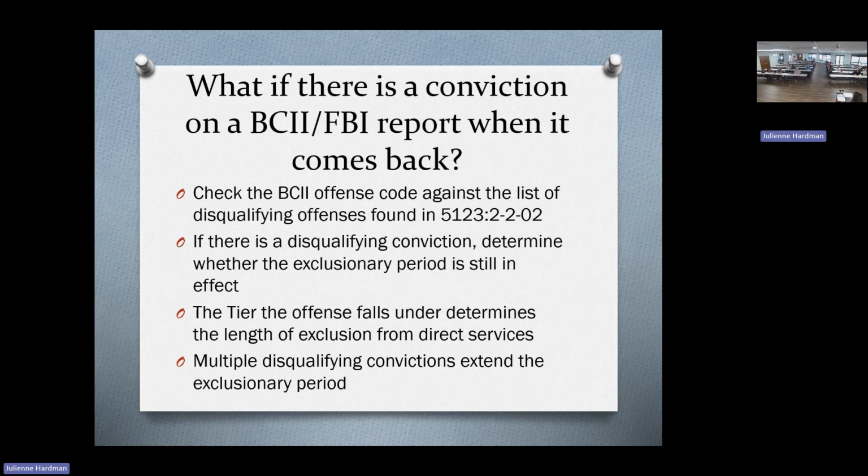So what if there's a conviction on the BCI or FBI report when it comes back? It's not a clean one; it doesn't say that the person doesn't have any offenses. We're going to look at the rule. If you have not looked at it, I would. The rule lists different tiers and different offense codes under different tiers. We don't have it memorized, but there are certain things we see a lot, so I know where those apply. For example, assault is a 5-year exclusion just because we see that a lot. But you're going to look that up. You're going to look up what they're actually convicted of. They might be charged with something and it might get pled down to something else, so you have to look for what they're actually convicted of.